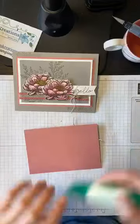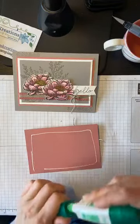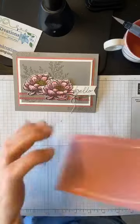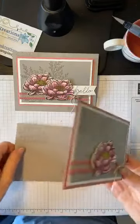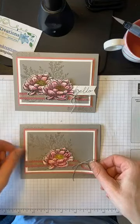Now, I put this flat on my card base, and then I'm going to show you another trick to create the sentiment. And it gives you better value out of your sentiments, I find, when you do this.